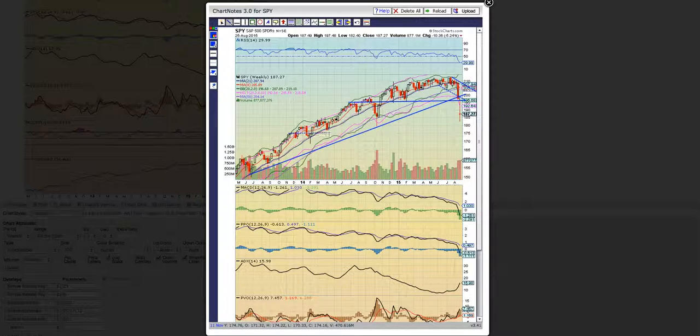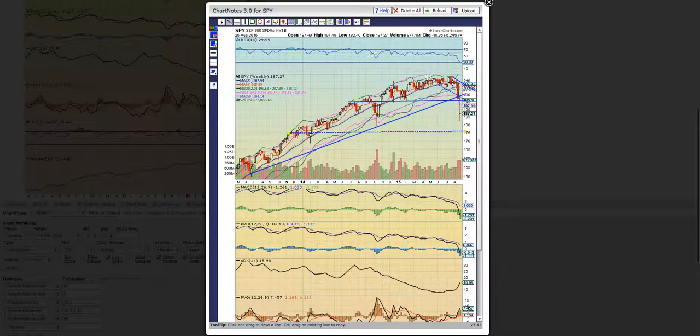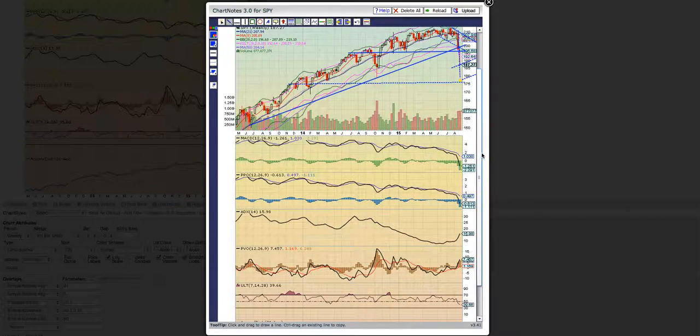Why do I say that? Because you don't see support down to this 175 level, and if you start seeing some panic, you may see some consolidation here. But what do we talk about here? This is what you call a bearish flag setup. So watch for a potential bear flag setup here. You could see some consolidation here, and then just a breakdown lower.